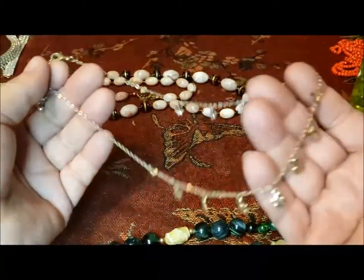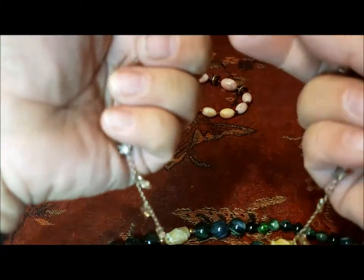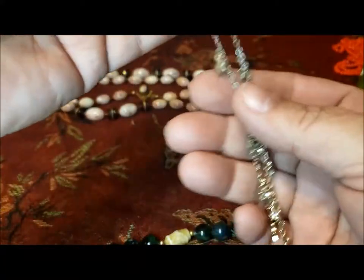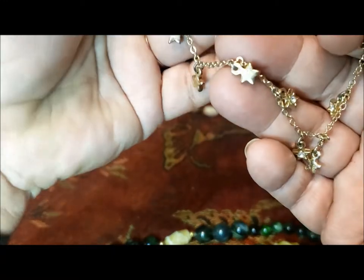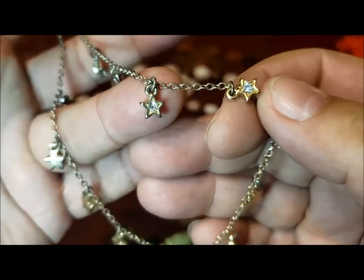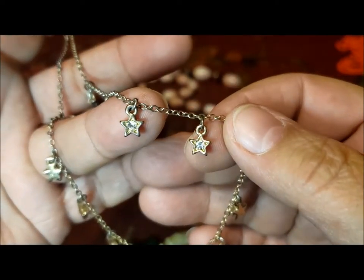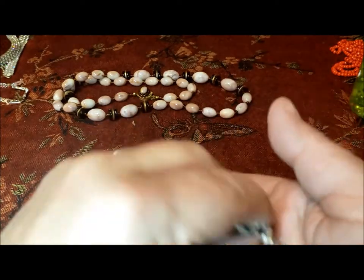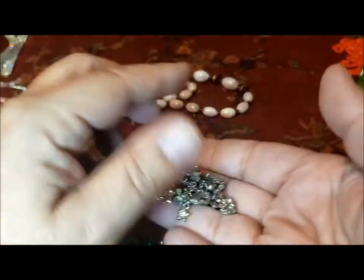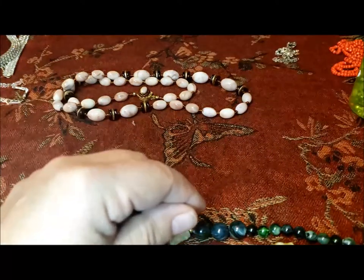Here's a modern necklace, lobster claw clasp, no identifying marks, and the little dangles are of stars with rhinestones in them. Sorry, I'm still flabbergasted by the Miriam Haskell. Wow. I'm going to see if I can clean it up. That goes in, maybe, the kids' jewelry.